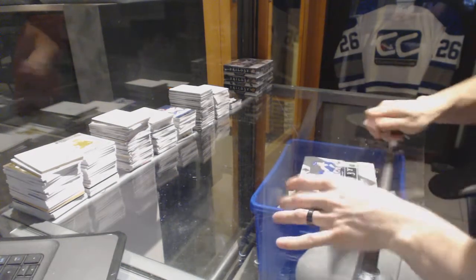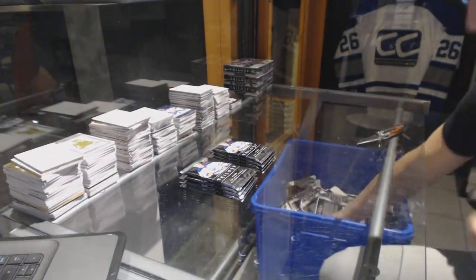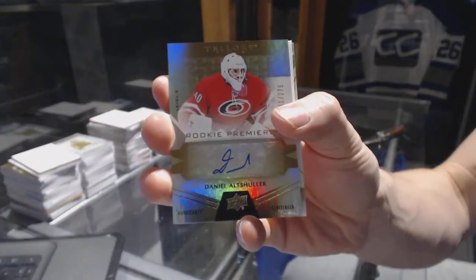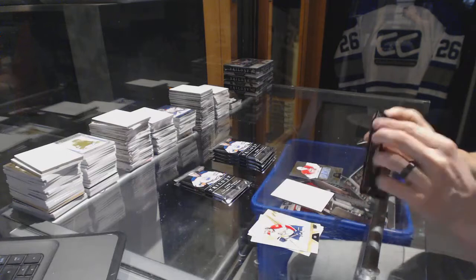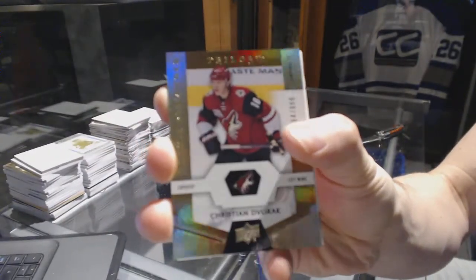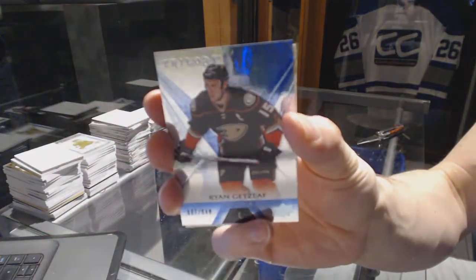All right, box two. All right, level 2 rookie autograph numbered to 275 for the Carolina Hurricanes, Daniel Altshuller. Rookie numbered to 999 for the Arizona Coyotes, Christian Dvorak. Rainbow blue numbered to 849 for the Anaheim Ducks, Ryan Getzlaf.